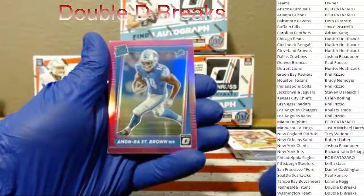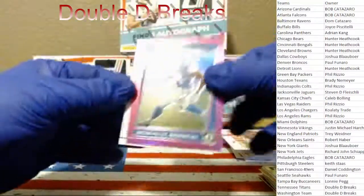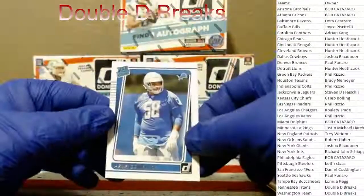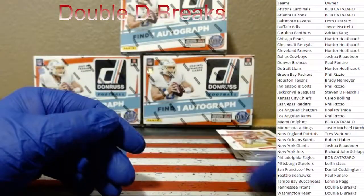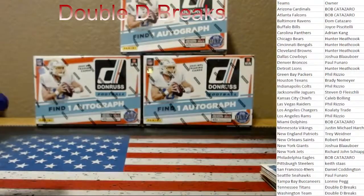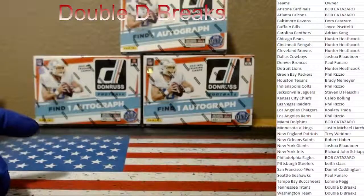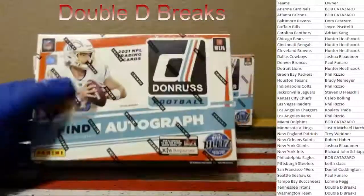And an Amon St. Brown for the Lions. Behind that, another Lion. Penny Sewell. The lineman in there. All right, let's do a smidgen of housekeeping here. On to box number 2.